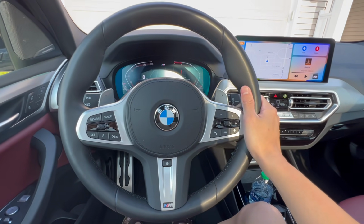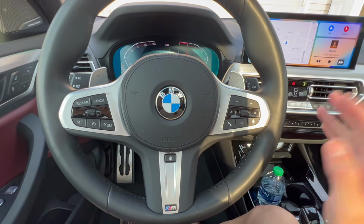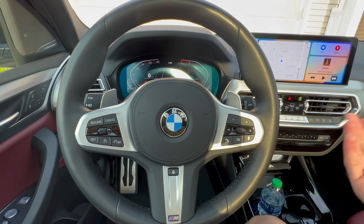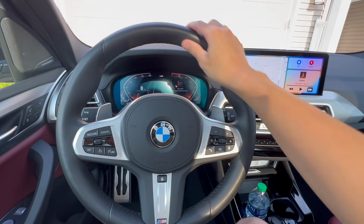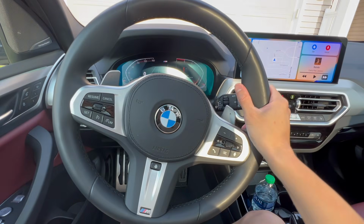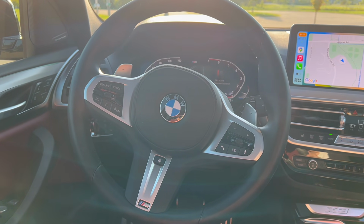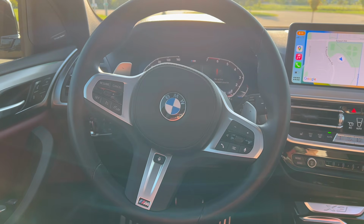Let's go to the steering wheel right here. You've got the M Sport steering wheel that comes with that M Sport package I mentioned before. Honestly, there's nothing really remotely sporty about this. It doesn't even have the little line at the top of the steering wheel, but otherwise it's a pretty nice steering wheel. It is very thick. I do like the grips.